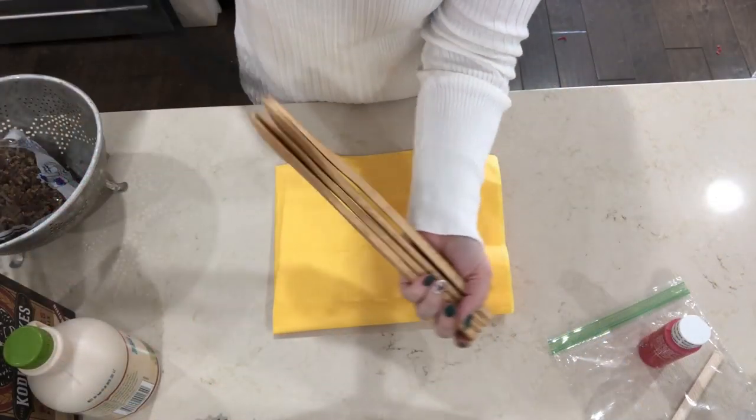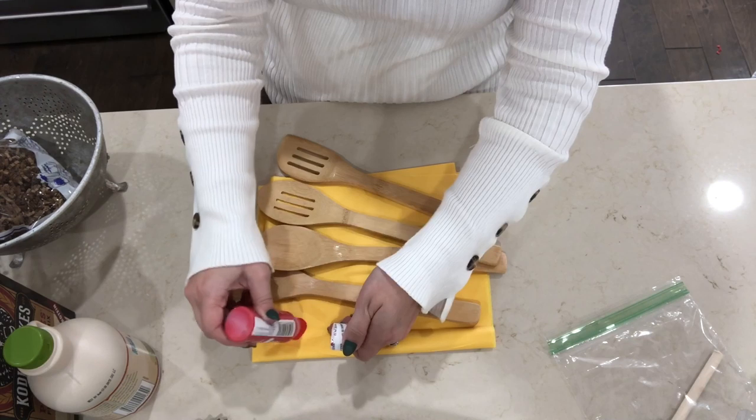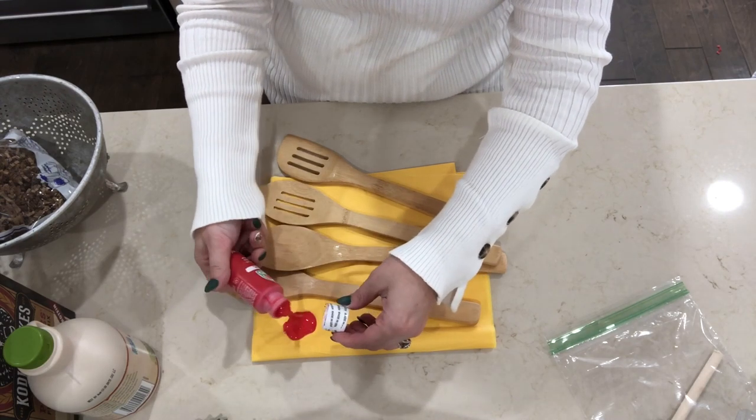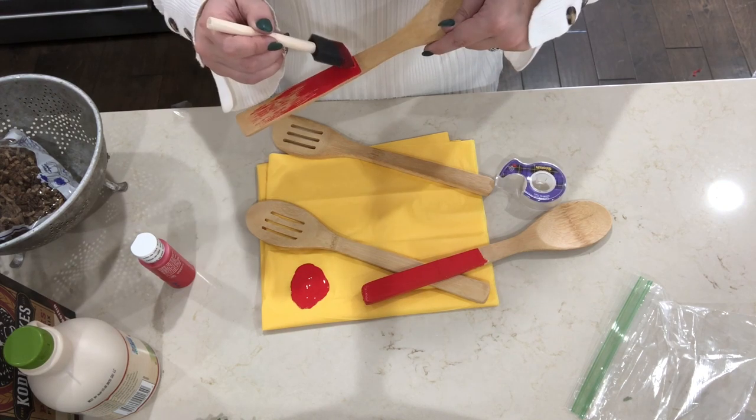This next basket is going to be a breakfast baking basket. So I picked up these wooden spoons from Dollar Tree, and then I'm just going to be painting the bottoms of them red, just to make them a little bit more festive. I think these will look really cute inside the basket.